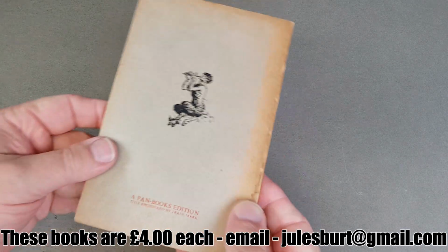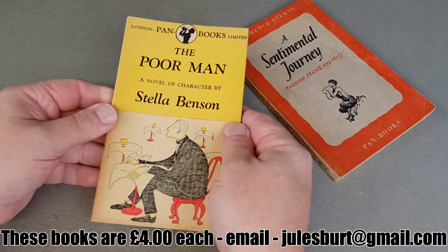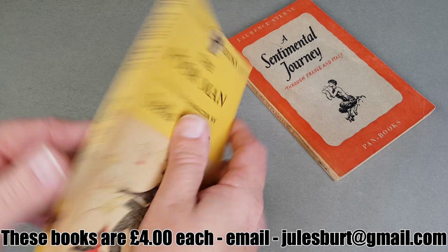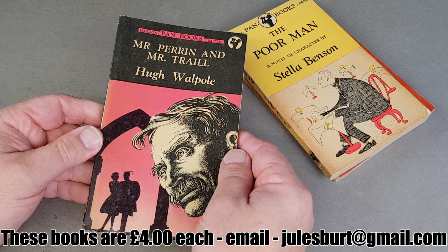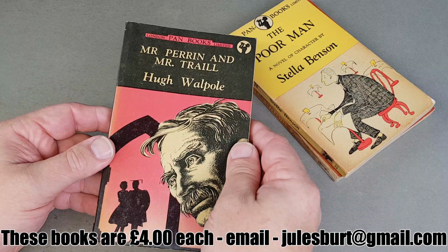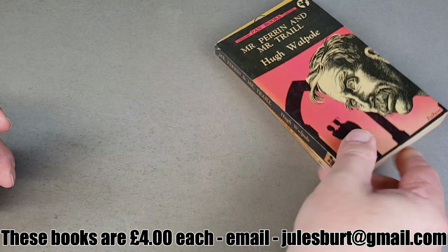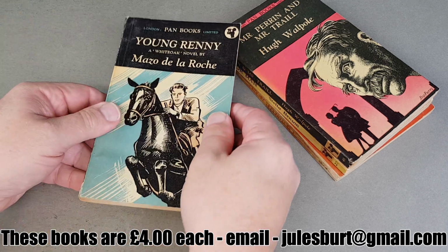So nice early one there, one of the early 3 paperbacks, Sentimental Journey. And so now this absolutely beautiful copy. There are copies around of this with a dust wrapper on, but £4, absolutely fine for that. Mr. Perrin and Mr. Trail. That was number 27, by the way, The Poor Man. Number 48, Mr. Perrin and Mr. Trail, Hugh Walpole. And just a little reminder, if you do fancy some of these, I will need line by line so that I know exactly where I'm pulling the books from.